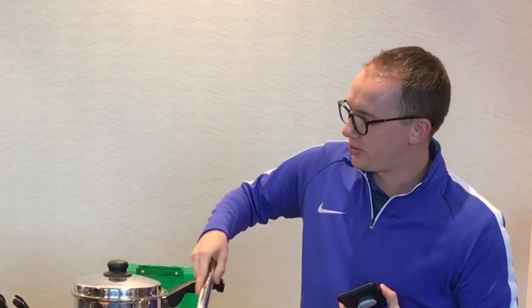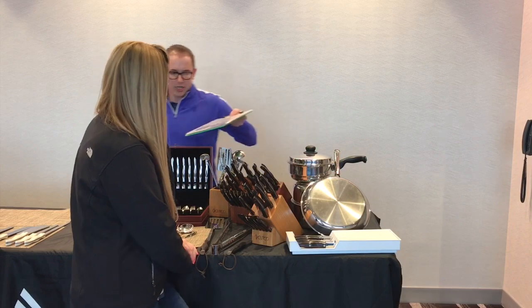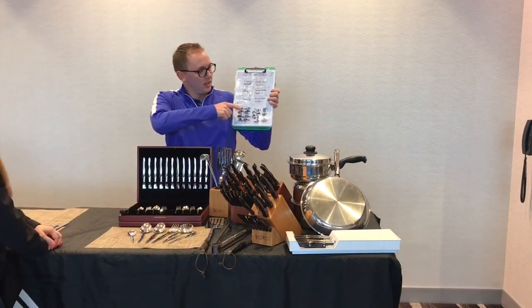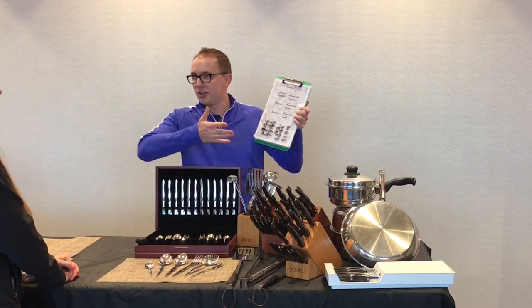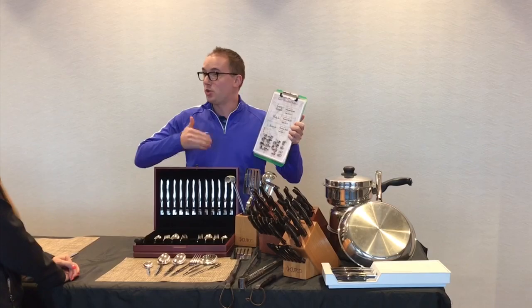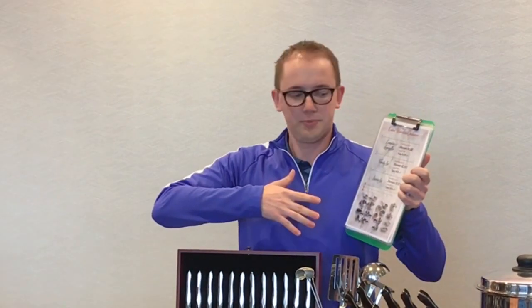Basically, there's 4 sets that we sell, depending on your cookware situation and your cooking needs. We have our full complete set of cookware. We call it our legacy cookware set. It's if you love the idea of always having the right tool for the right job. I mean, we do eat every day, so we're always using our knives and our cookware.